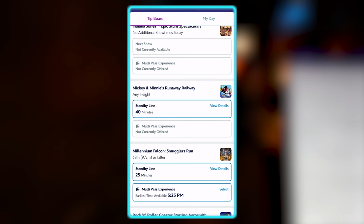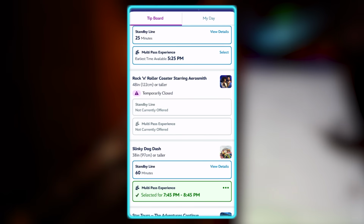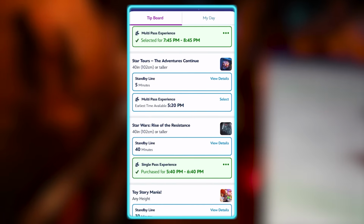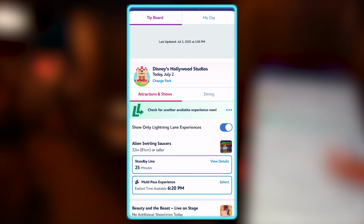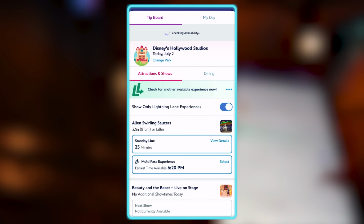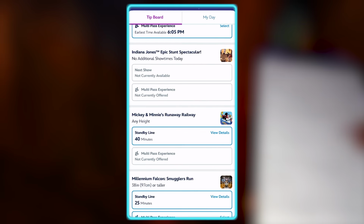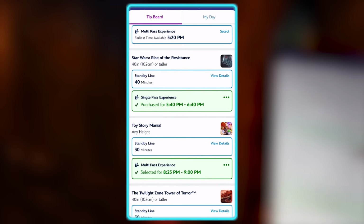Unfortunately, it looks like that one's out. Smuggler's Run does have some. Rock and Roller Coaster's closed and doesn't have any more, which is never a good sign. I could do Star Tours, and most of the shows at this point are over. I'm also not going to do shows tonight till I get to the evening shows, just because they are kind of a time suck and we're not here for super long. So not a ton of great options with Lightning Lane.